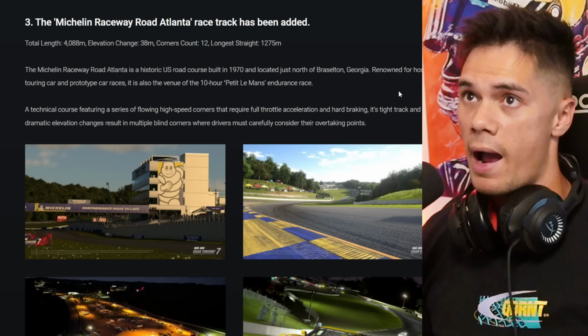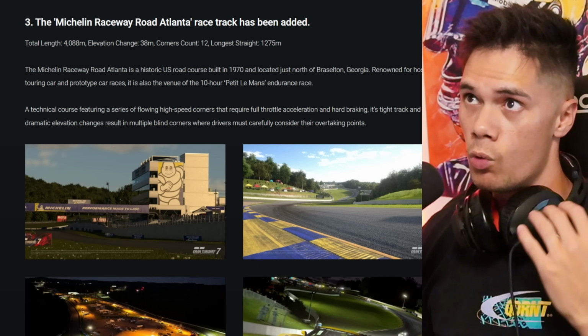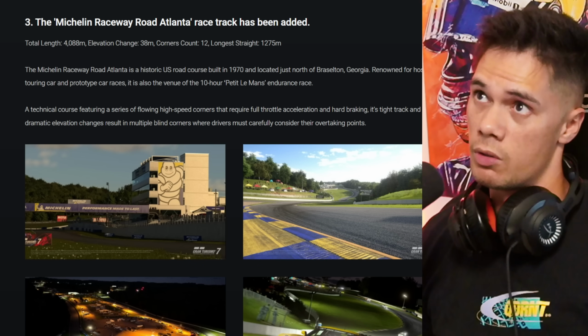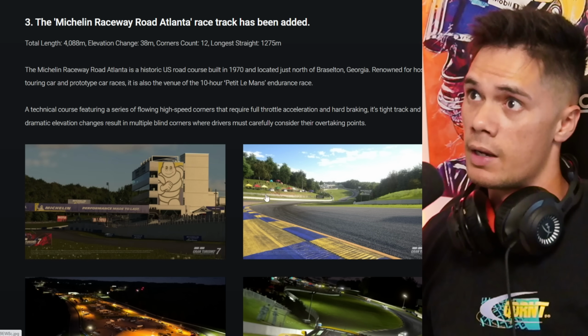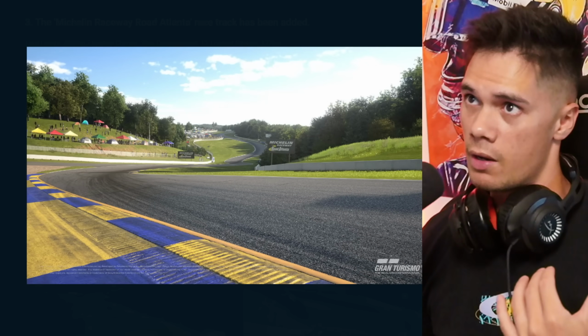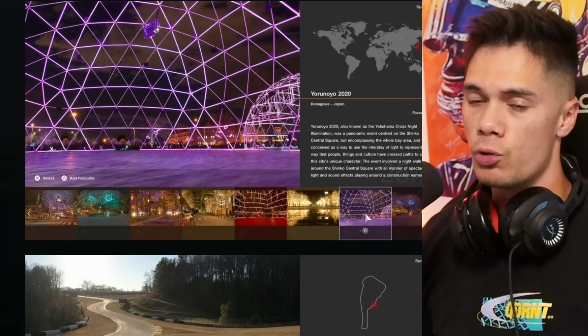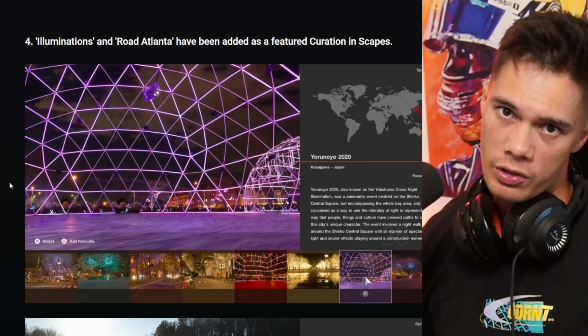And then we get onto the track, Road Atlanta. This is a track I've always been wishing for in Gran Turismo. It's always been in Forza, but not in Gran Turismo. This is the first time it's appeared in the series, and I'm really happy to see it. I think it's a really cool addition. It's good to see more American circuits in the game. They've also added some scapes for you keen photographers out there.